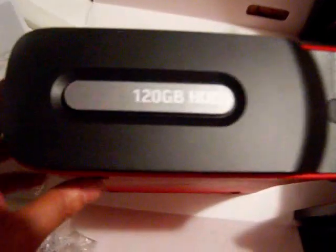It's a 120 gig hard drive on this thing. You've got your HDMI hookups, etc. Let's check out the manufacturer date, if you can see that. Can you see it? No, but trust me, it says 2009-01-13, January 13, 2009. So I'm going to assume that is a Jasper unit.